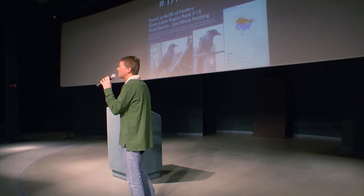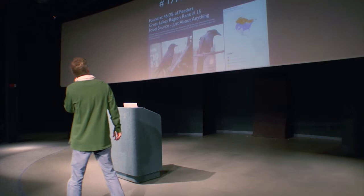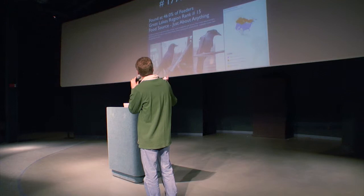Crows, the oldest one they've been able to document in the wild, based on banding, where they put bands on them so if they re-catch them they know, was 16 years. But there was one that someone had kept as a pet, and it lived up to 50 years. So if you treat them right and they don't have any stress from having to catch food all the time, they can be long-lived.